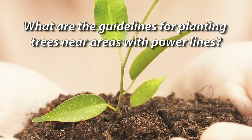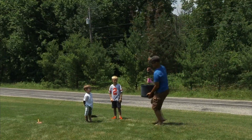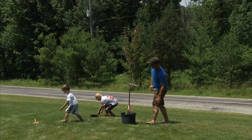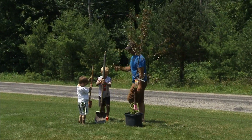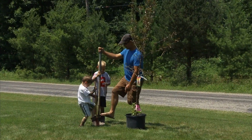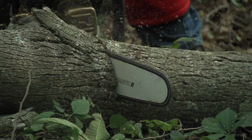What are the guidelines for planting trees near areas with power lines? When planting trees, make sure you allow ample room for the growth of the tree so that it won't come into contact with power lines. Consult a nursery expert to help determine the mature size of the species of tree that you will be planting.